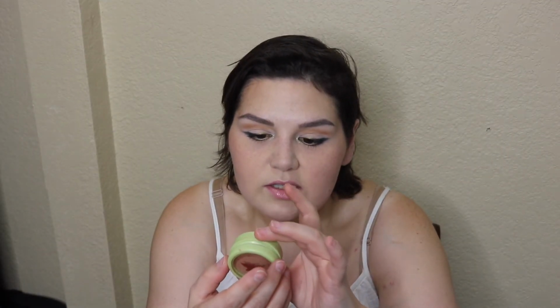Next is this Pixi Beauty Bronzer Subtly Sun Touched. This one is a really interesting shade. It's a cool toned brown, but it pulls more pink. It's got a slight mauve tone to it, and it's very light. I don't know that I liked this, to be honest.